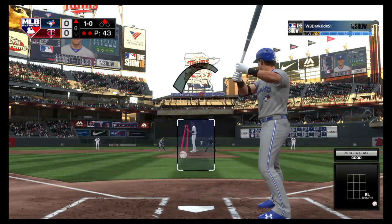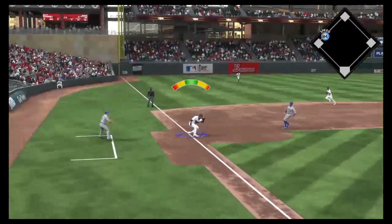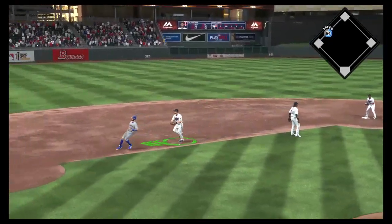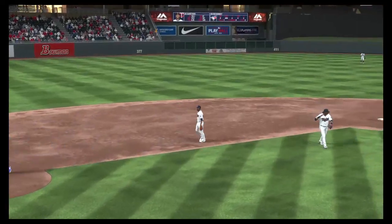He'll hold off on the slider to start the at-bat. It's ball one. Pitch outside. The throw. Well, he thought about going for third, and now that runner's in no man's land out there. And he'll just slap the tag on the runner between second and third.